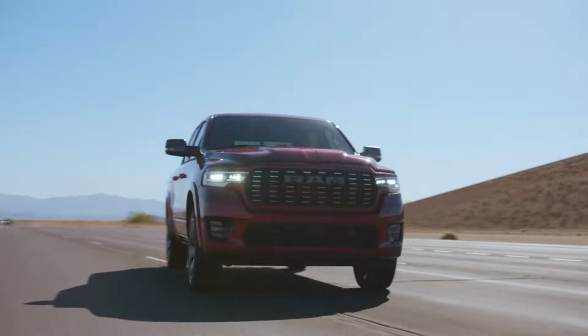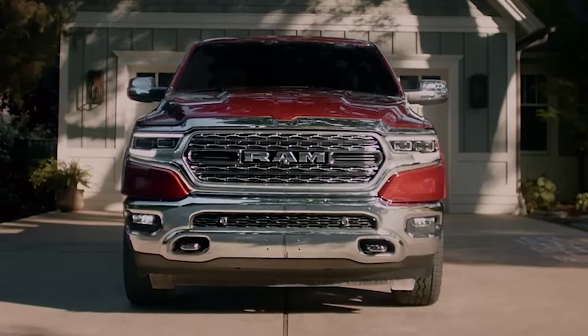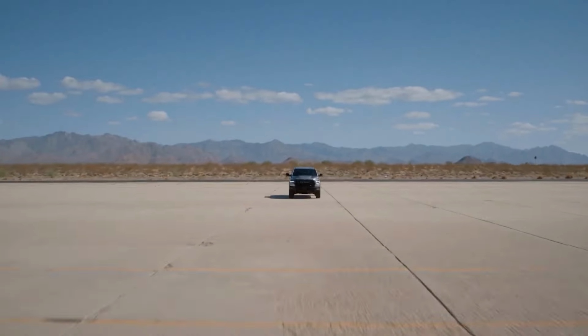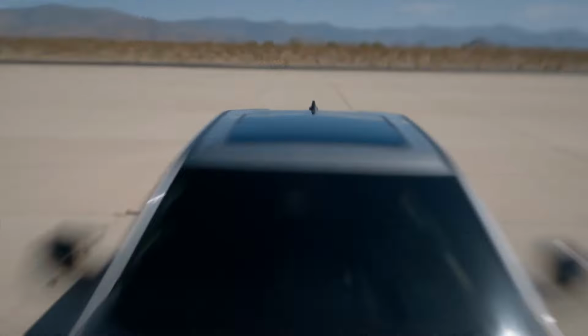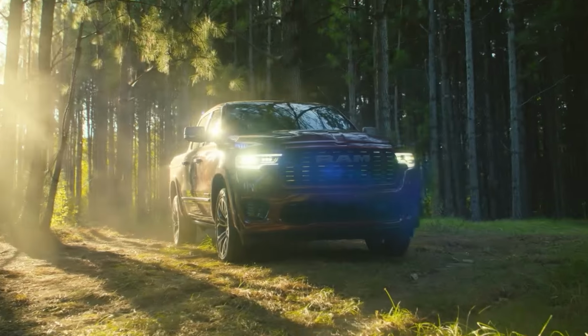And we could tell you that this will be a true game changer compared to the previous models in all the possible ways. So if you want to learn more about this model, stay with us while we learn how the all-new 2025 Ram 1500 wows everybody.